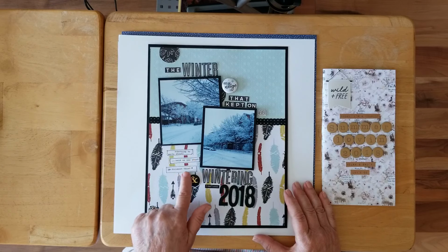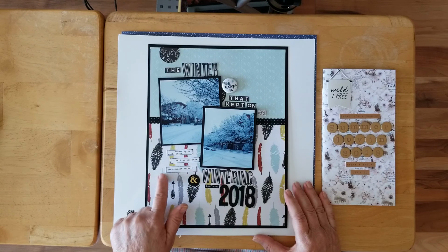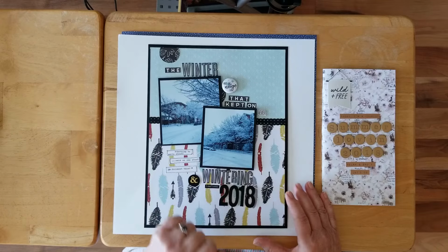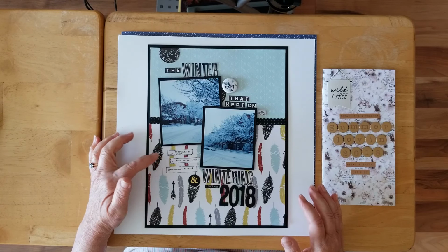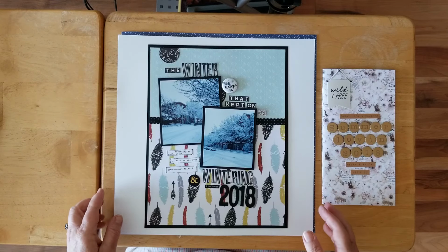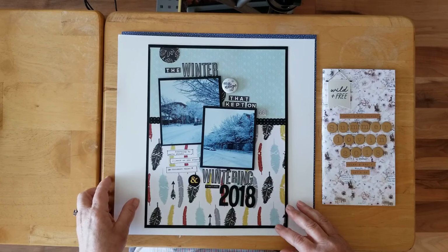These are some simple stories word stickers that I outlined in black. Something to smile about, said no one ever, and document this. So there you go. That was our winter 2018.